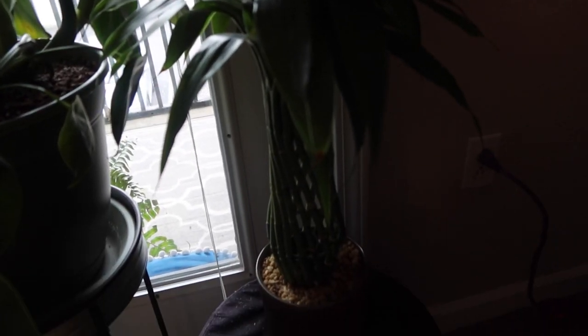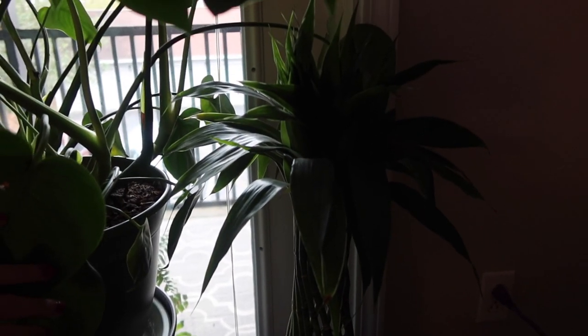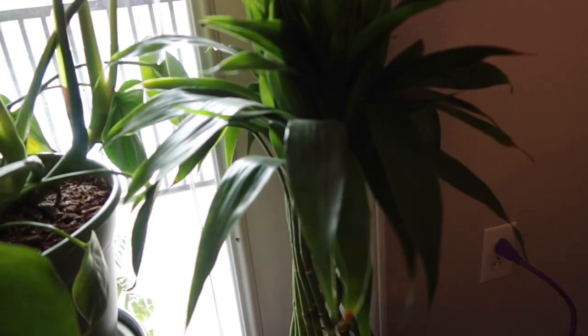Back here, this poor bamboo plant is a little bit secluded, a little bit hidden, but this is a beautiful bamboo plant that my grandparents gave to me when I moved into this apartment, and it has a really cute planter. Not sure if you can see. I'm sorry about how dark my apartment is. But I've had that since about July, I guess, so not too long.